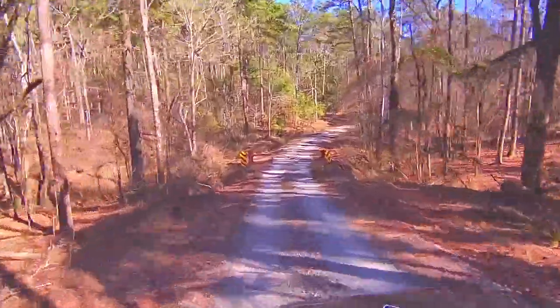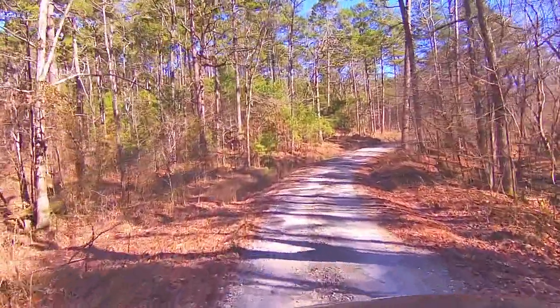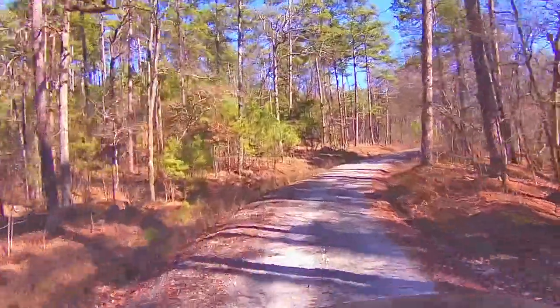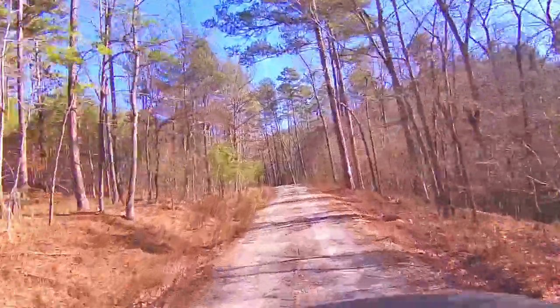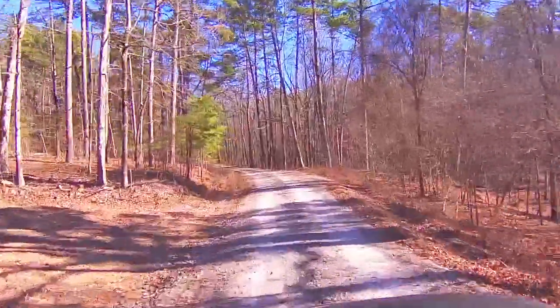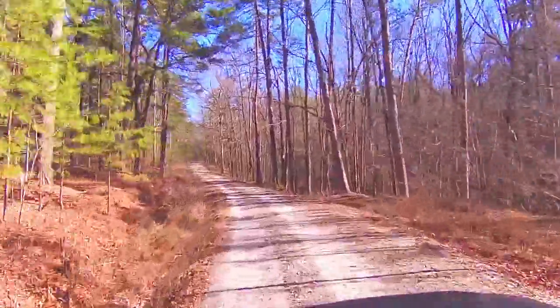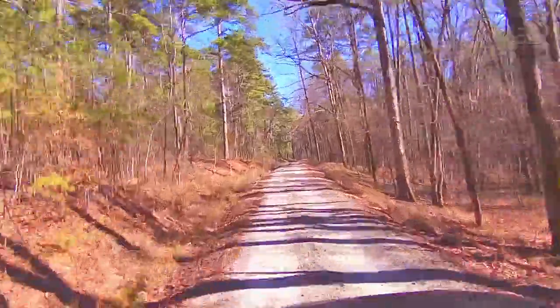Finding dispersed campsites like this is a lot of fun to me. It's one of the reasons I like driving these forest roads, just to find unique places to disperse camp. And we have found some exceptional areas to disperse camp. We look forward to spending some time at them in 2023.